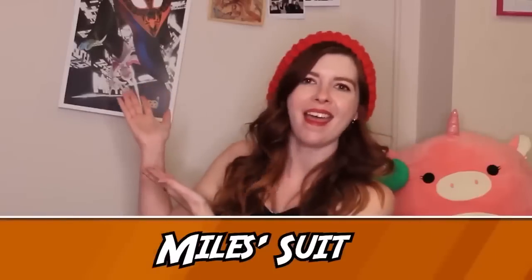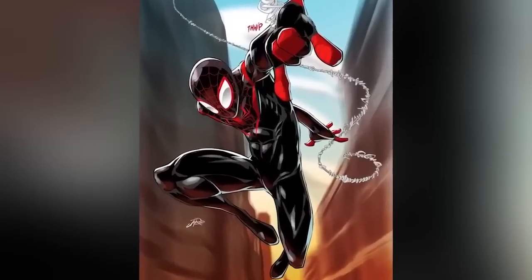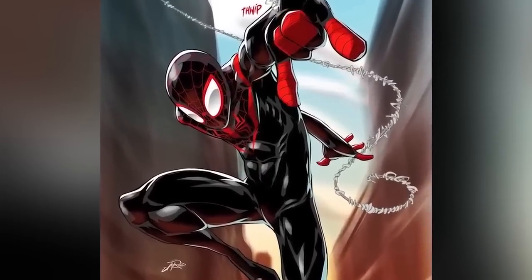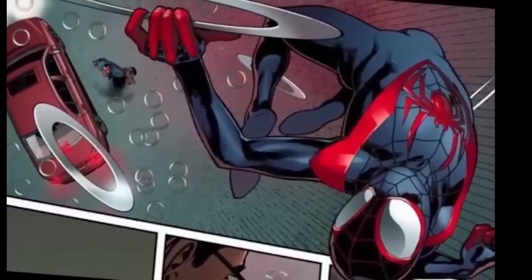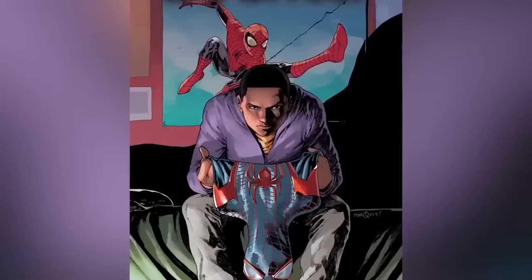Number 7, Miles' suit. So this one, obviously, does not belong to Peter, but instead to one of the alternate Ultimate Spider-Men, and one of the most popular Spider alternates around, Miles Morales. Miles was given this suit by S.H.I.E.L.D. after his old costume was deemed hideous by Nick Fury.